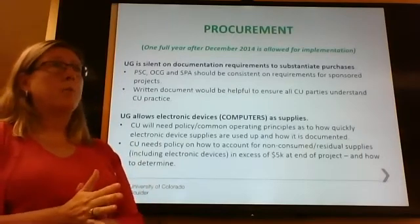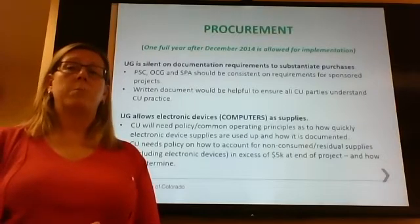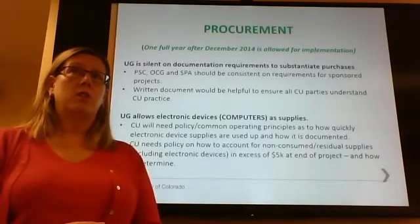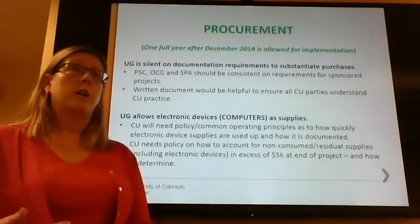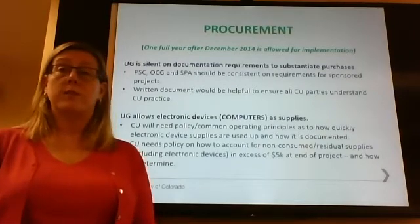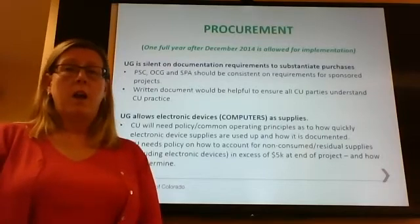So a couple of notes on procurement. First is that the uniform guidance is basically silent in regard to what kind of documentation is needed for procurement. And so the working group thought that it would be helpful to have some kind of internal guidance for CU so we knew what was appropriate and what was not.